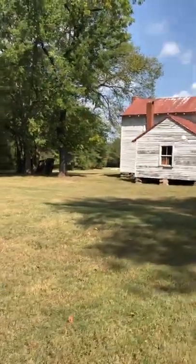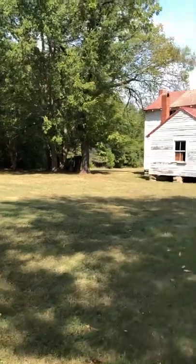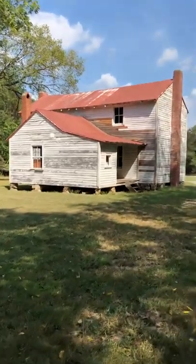So of all the enslaved people that lived here, most of them, like I said, stayed during the sharecropping era. A lot of them that were able to leave were the founding families of the surrounding communities in Durham and Raleigh.